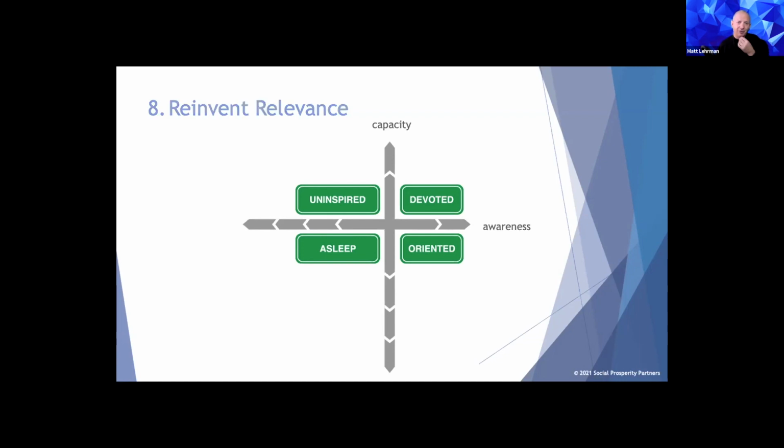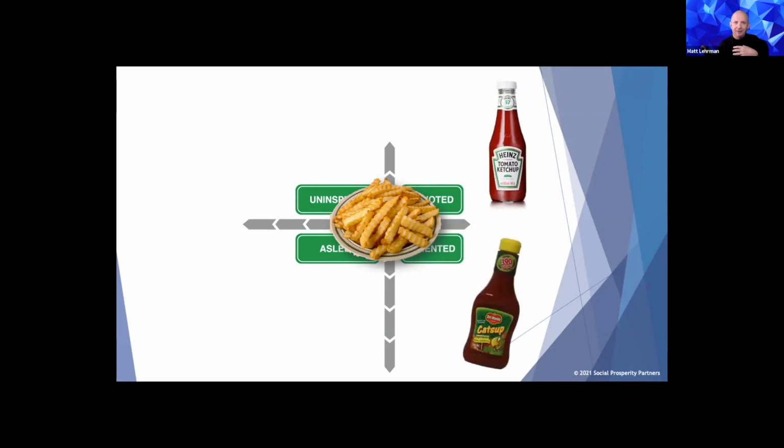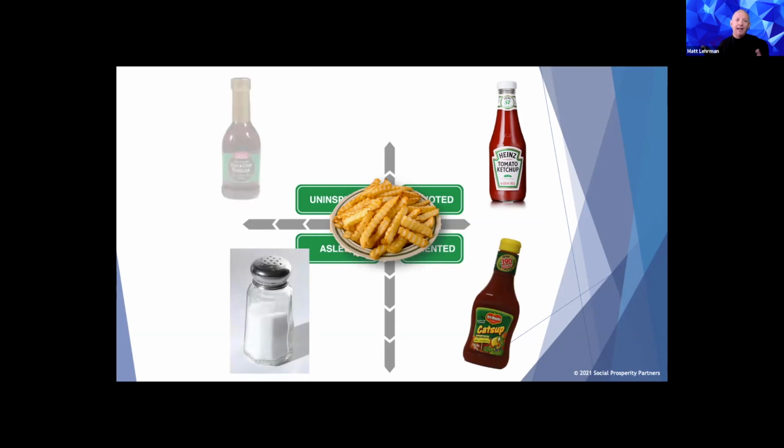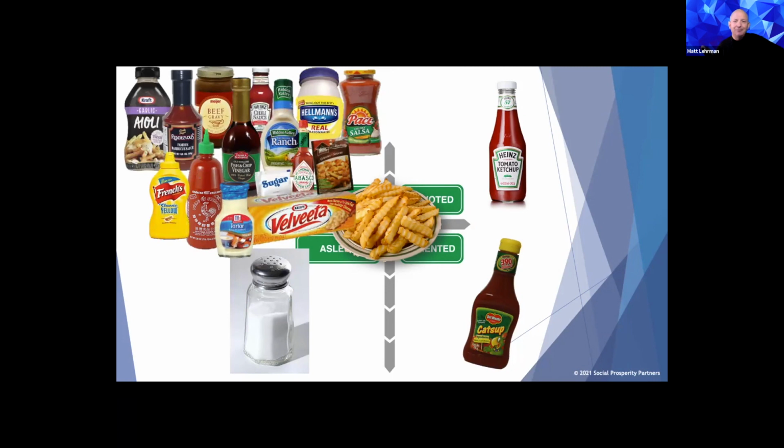And here's my quick test to see if you understand the concept. Forget your organization, and let's just talk about French fries. I think I mentioned this analogy the last time I was out in Maine, so some of you may have heard this before. If people are devoted to French fries, the only name brand condiment they would put on their fries is obviously Heinz ketchup. But if you're oriented to French fries, you'll put the generic ketchup or the catsup on it. The lowest common denominator that the asleep will put on their French fries, because you can't have naked French fries, in my universe, would be salt. But in the quadrant of magic and wonder where all things are possible, that's the quadrant where people put everything on their French fries, and you know what? They don't feel like they're missing out because they're not putting ketchup on their fries.